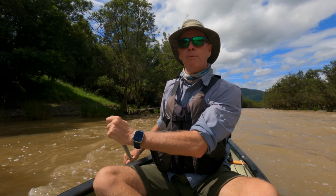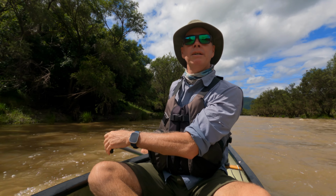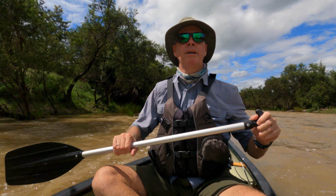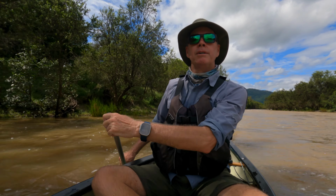Not sure what these sections are like when it's down a lot further. 1.35 meters this morning. Must be just a whole lot of bunch of gravel races, I'd expect. But at least we're racing over these sections, which is a good thing.